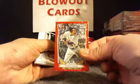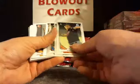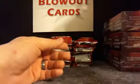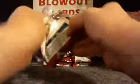Devon Travis red ice, 107 of 150. Well, it felt pretty good to pull it. The crazy part is that I actually owned the spot and sold it to Fanatic right before the break. Actually, the morning of the break. Early morning hours. He had texted me and asked me for it. Severino. Yeah.